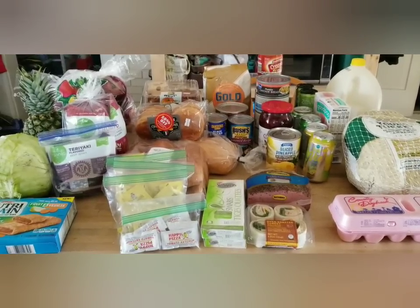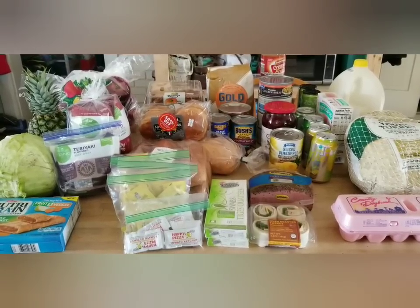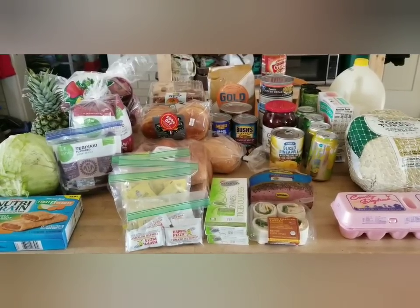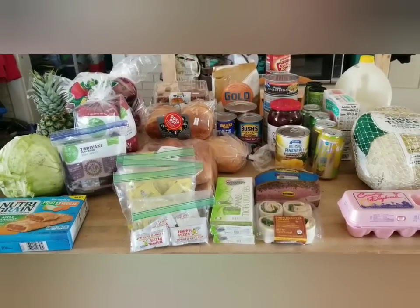Today I have a food pantry haul for you. This is our county food pantry. They allow you to come in twice a month. Once to what they call commodities day, which is you get what you get. It's already pre-boxed and ready to go. The other day is you get to shop and you get to pick what day you come in. So that works out nice.